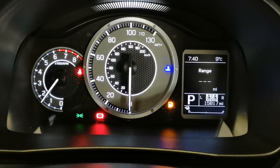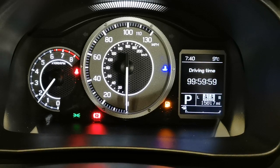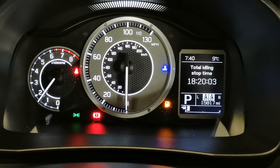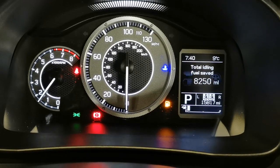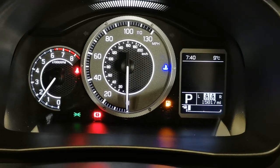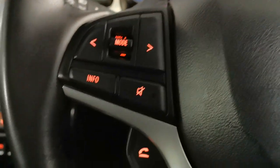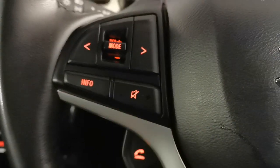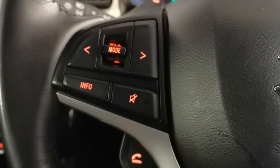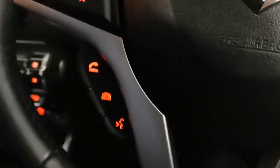Range, as you can see, we have no fuel left. Average speed 29 miles an hour. Driving time, idling stop time, so it's stop start, fuel saved, etc. Really great specification with this. So it comes with this multi-function steering wheel. You've got mode button for the stereo, info button, integrated Bluetooth with voice control. It's a really high spec car, this.